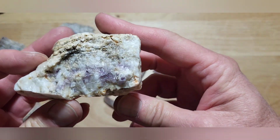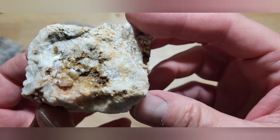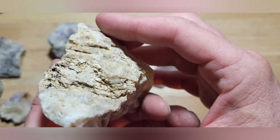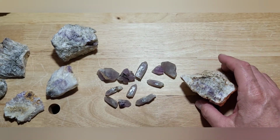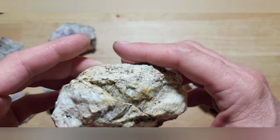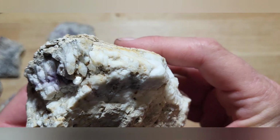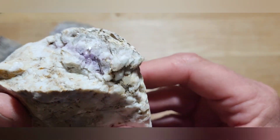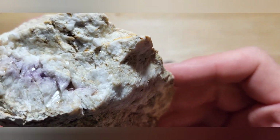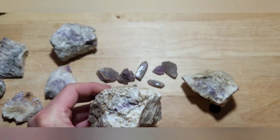Another very cool piece here. Milky white quartz with amethyst and druzy throughout it. Very cool piece. Another piece of milky white quartz you wouldn't expect until you break it open and reveal amethyst. How much is on the inside? I don't think I'll ever know because I probably will never break this piece open any further than that. Just beautiful, just like it is.